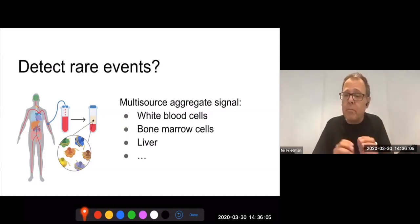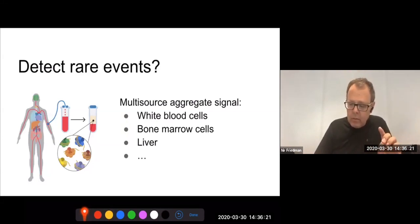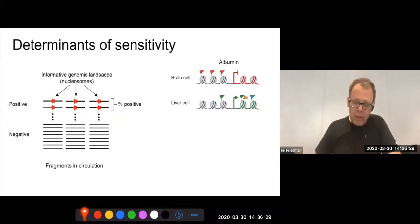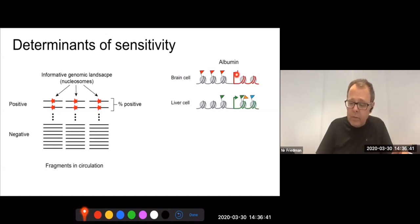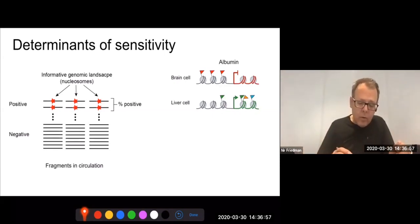So can we detect something that is happening only in a small fraction of the cells that contribute to the big pool? This is relevant both in terms of understanding the limits of using this and also in terms of thinking about how to analyze this. So let's start by thinking about this problem in terms of the relevant parameters. If I want to detect a rare event, one of the things I need is places where that rare event is different than in other conditions. For example, we talked before about the albumin gene being different in liver cells from brain cells. So the albumin promoter with the mark that we are pulling is a location that is indicative of liver cell death. So one of the questions when we define an event is how many locations like that do we have along the genome?